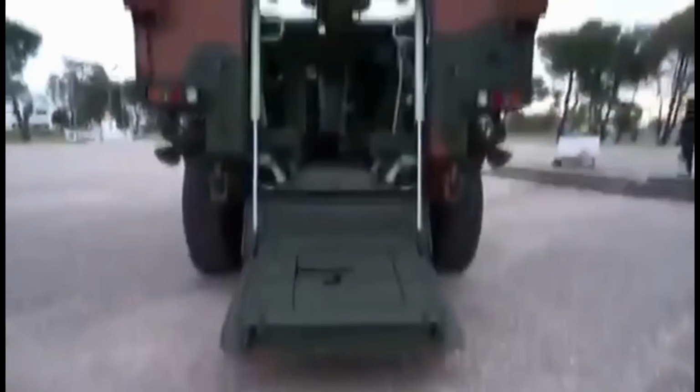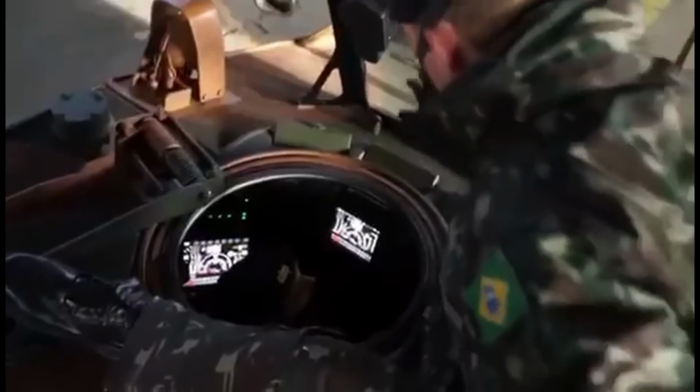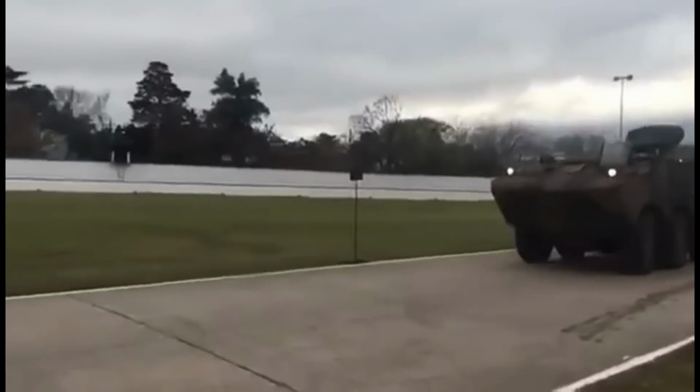Since 2008, Argentina has made plans to incorporate wheeled vehicles into their army. In 2011, Army specialists traveled to Europe to see the various wheeled vehicles that were available. There they came in contact with IVECO and, as such, with the Guarani. The Guarani was evaluated in 2012 and was well received by the Argentinian army.